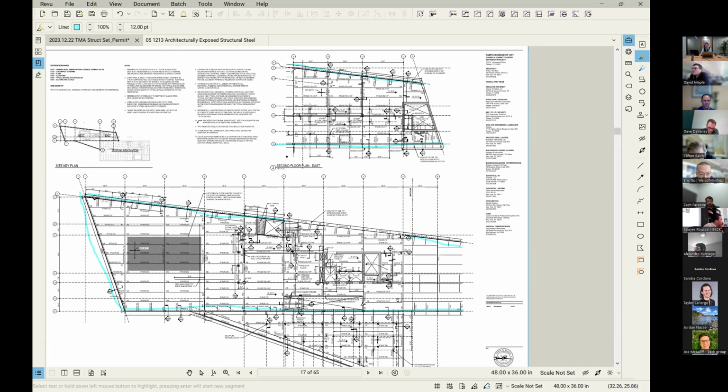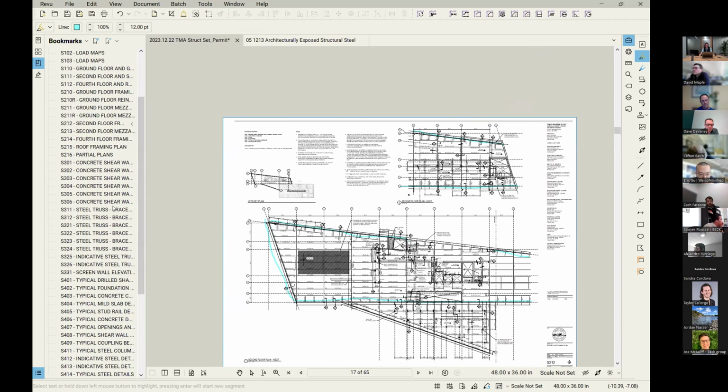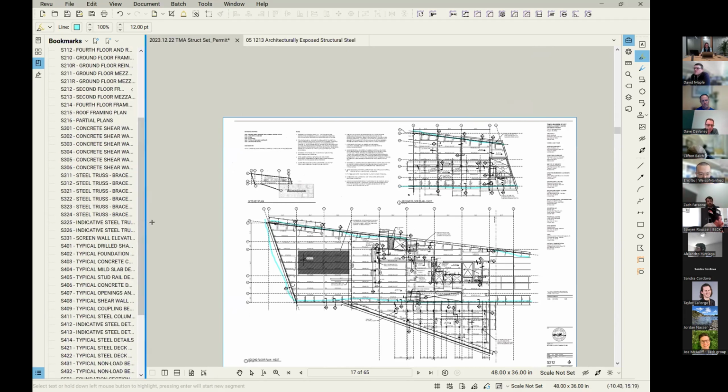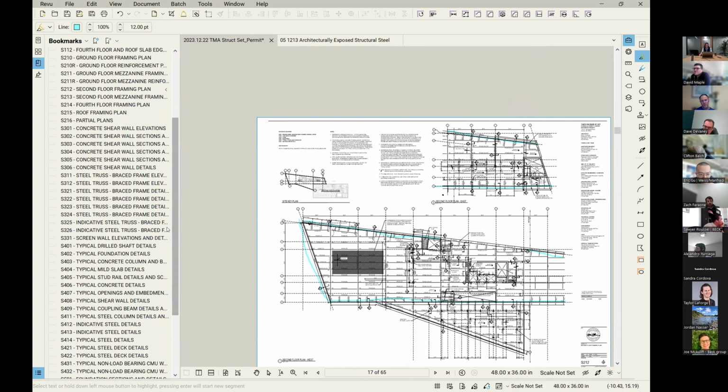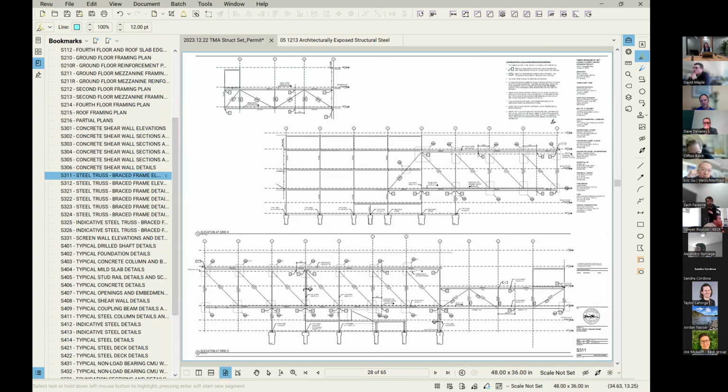I am going to flip over to our truss elevations just to show sizes and extents. Let's see. Taylor, one thing to step in, can you go back to the plan that you were just at? Absolutely.